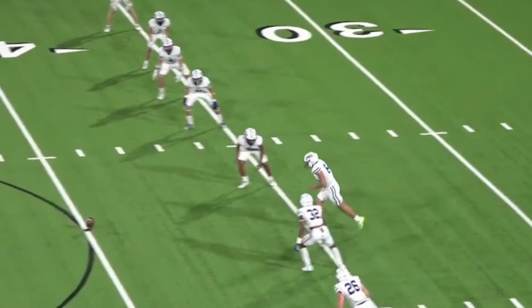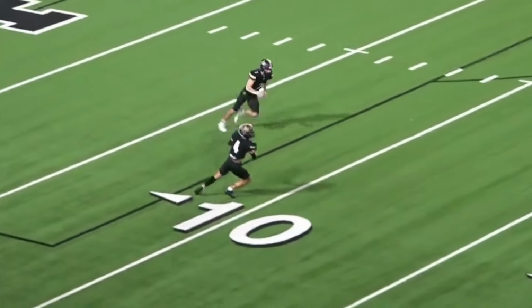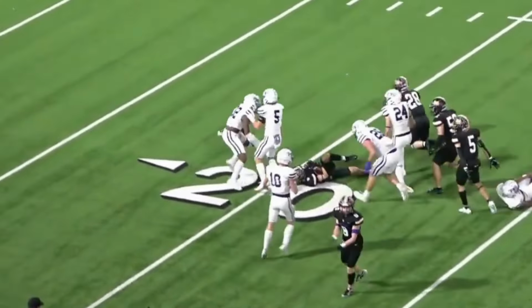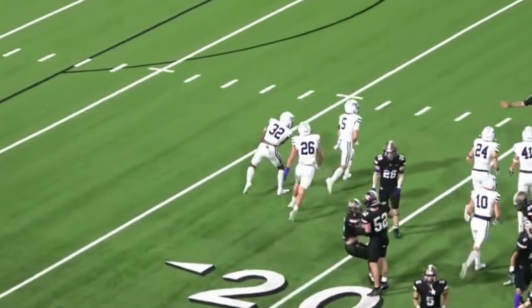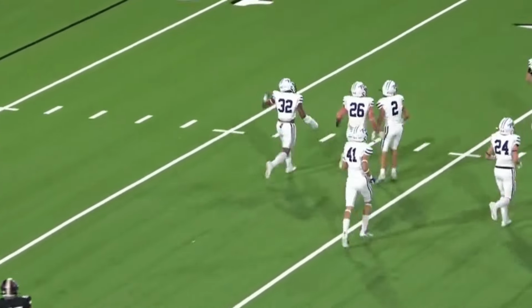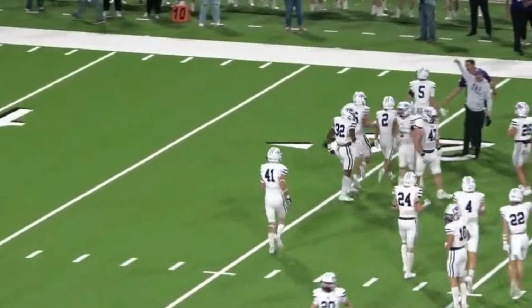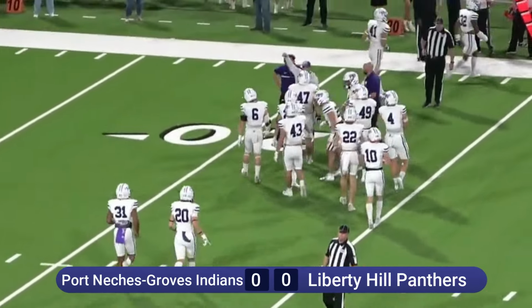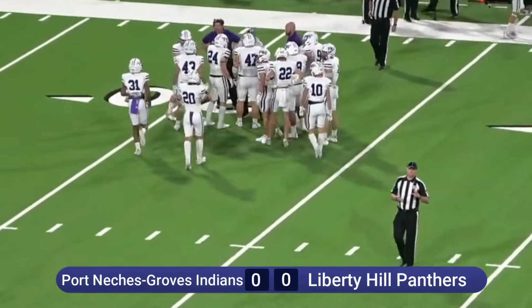Freddie Blanco, Luis Blanco on to kick it away. Kick caught at the 10 by number 4. Takes it up to the 15. Gets to the 24. He's hit hard by Davis Freeman at the 22. Big tackle by the man. Davis Freeman sets him back inside their own 25-yard line. Let's see what Liberty Hill's going to do here with some good setback field position from the PNG kick unit.